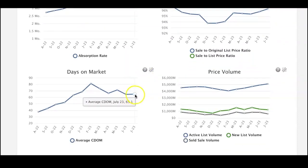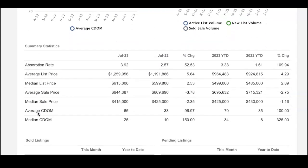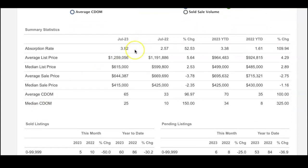Days on the market is kind of sitting right now at 65 days, and you can see how you can compare to last year. Back in August, it was significantly less. Again, here is an overview of how the absorption rate changed from July 22nd to July 23rd. There's almost a 52% change.